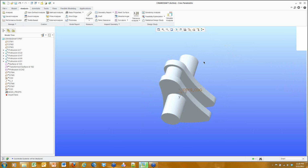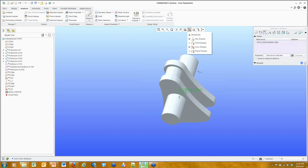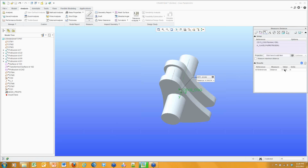Now we have to figure out the distance between the y on the coordinate system of the center of gravity versus the axis of this shaft. So that's pretty simple. It's just a distance. Measure distance. Let's select the coordinate system, turn on our axis display, press Control and select this axis here. Under results, we're going to see that the value is 0.35 inches, so it's pretty far off. We need to make that 0.